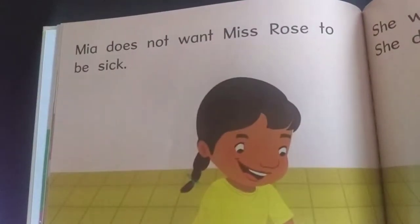Mia does not want Miss Rose to be sick. She wants Miss Rose to feel good. She draws a picture.